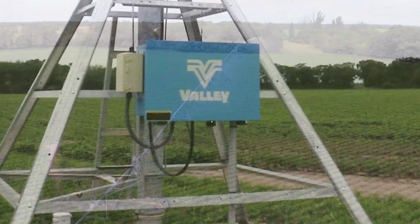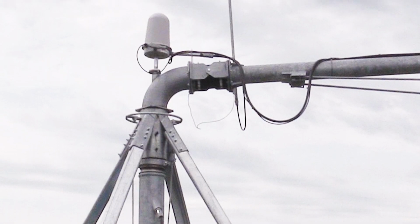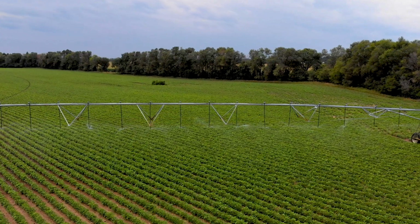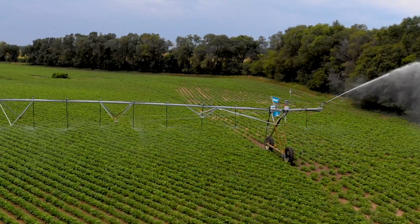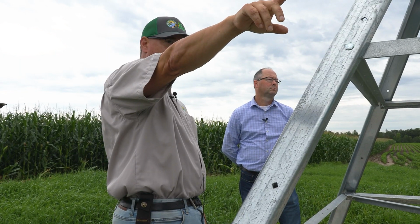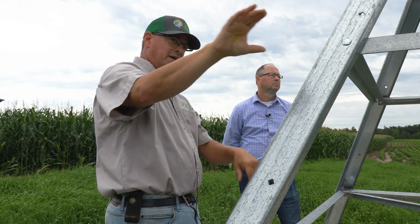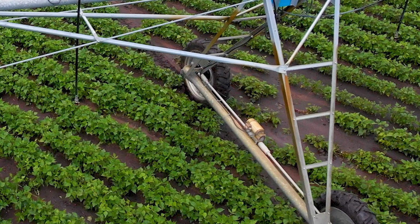So the wire is fed underground, comes up through your panel. Once your controls are activated, it goes up through your collector ring, and then the wire just goes all the way down, and each individual tower has your tower box. Then in the middle of the towers out there, in between the wheels on the axle bar, is the center drive. That's what drives your wheels to turn.